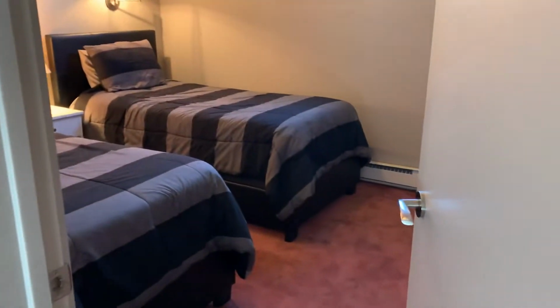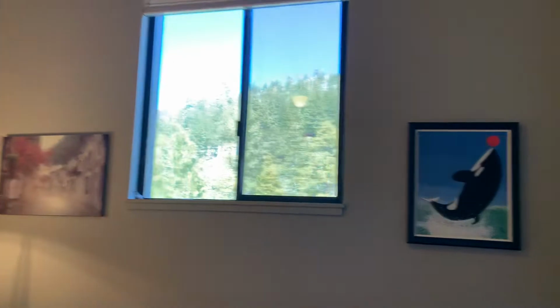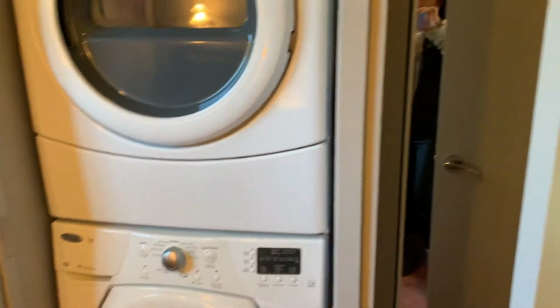And then here is your bedroom number two. Same thing, great ceiling height. And the bonus of this one also has your washer and dryer in here. So that's a huge bonus in one of these units. And then your third full bathroom.